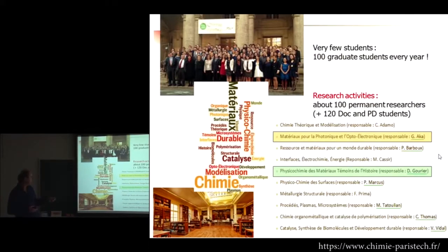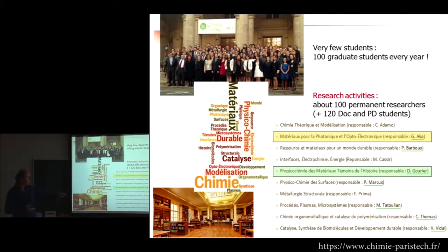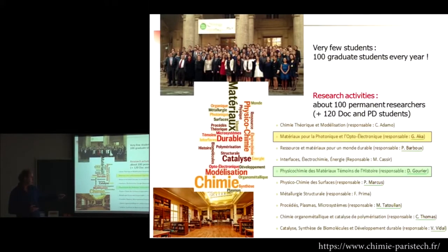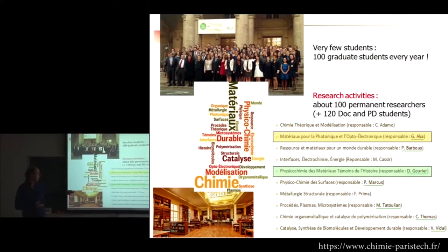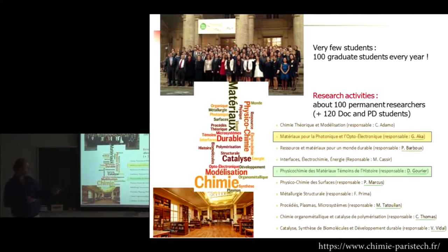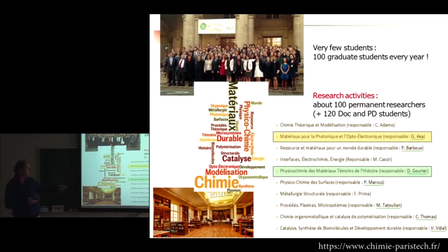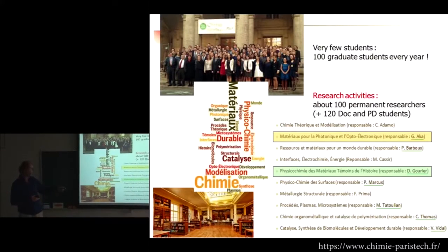And in the School of Chemistry, we are supposed to do all of chemistry. So there are different labs, and I belong to the lab on materials for photonics and optoelectronics. There is another part, which is materials for the memory of history. They work directly with the Louvre. There is a direct connection through Didier Gourier. You can see several papers where I worked with Didier Gourier. He is in charge of this group, working directly with the Louvre, and is in charge of the analysis of the masterpieces of the Louvre, etc.